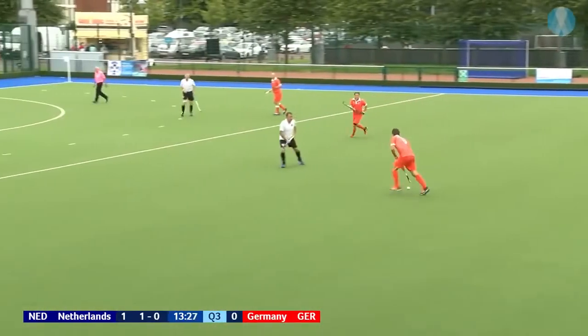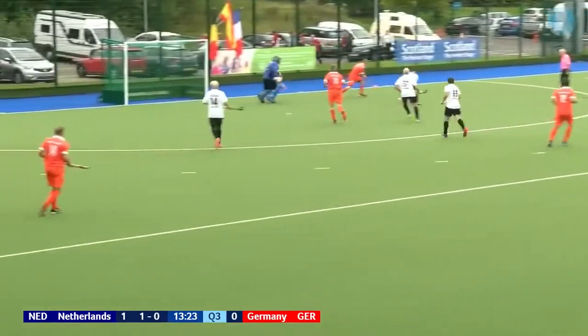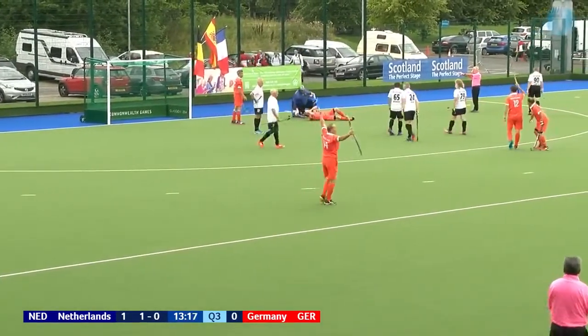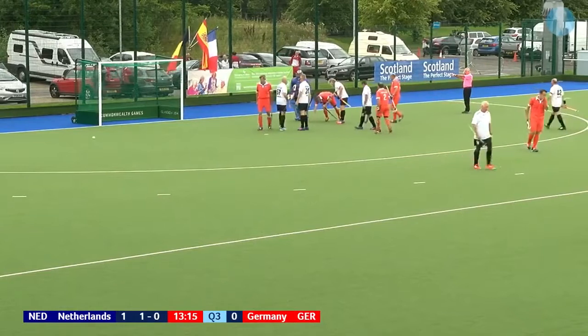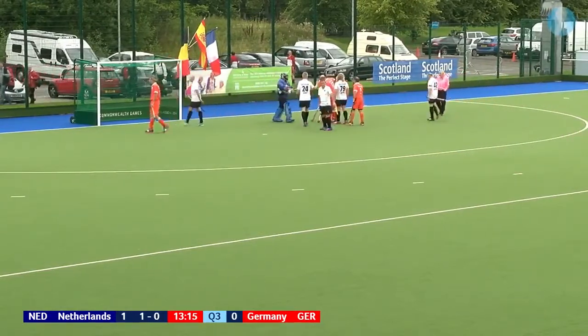Van der Meulen making the run forward. Now the Dutch try to wriggle into the space. Oh, that looked... a penalty corner given, of course. Billhofer was quicker to his feet, maybe with all the power, like a bit of a stinger to the head.